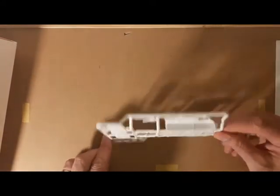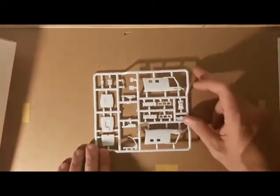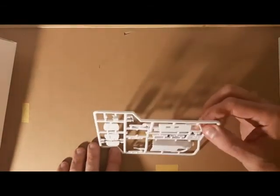Okay. This is actually quite nasty on flash. Around the cockpit, the cockpit of the frame, you're going to have to look quite carefully at these parts to work out what is flash and what isn't.